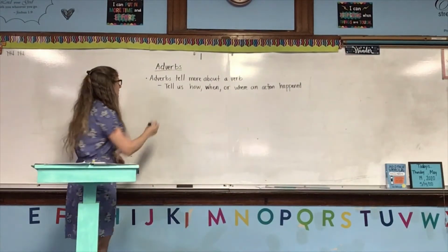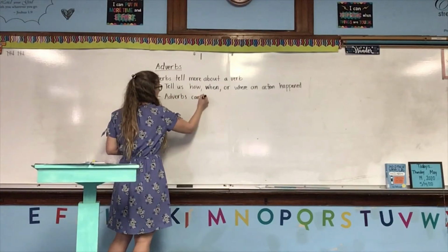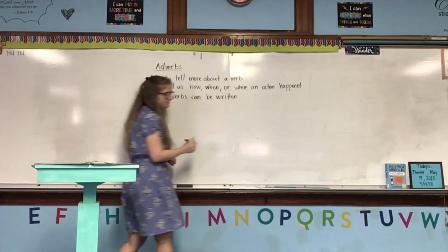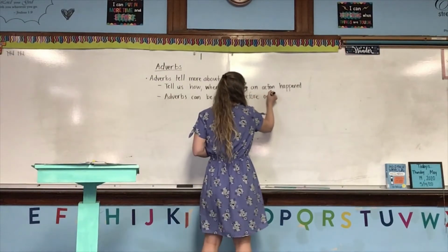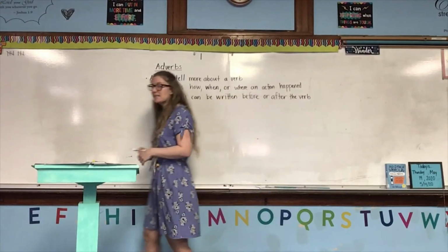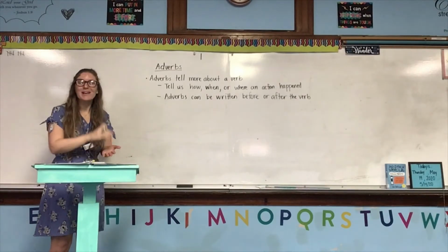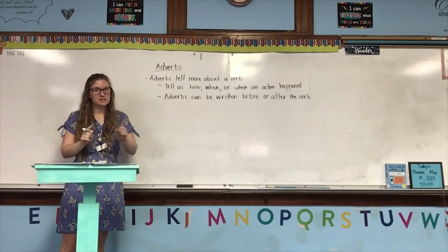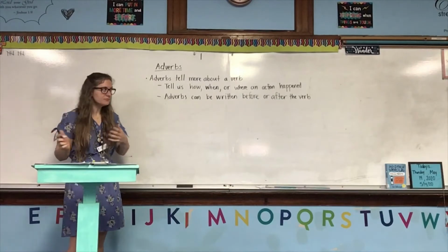So, let's see. Adverbs can be written before or after the verb. So, just like adjectives mostly appear before the noun, but also sometimes appear after a noun, as long as there is a linking verb between them. Adverbs can also be written before or after a verb.